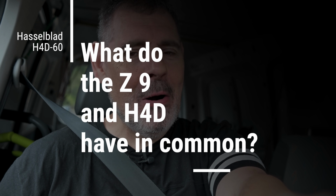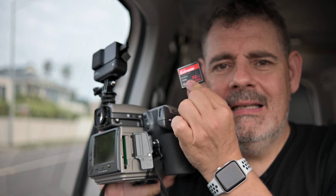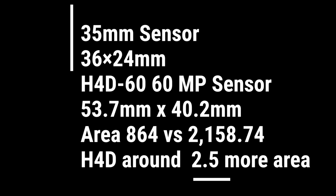Indeed, the things that they have in common as cameras are, well, they're both cameras. They both have interchangeable lenses, and they both have storage media, although the Hasselblad takes CF, good old-fashioned compact flash. How about that? As opposed to CF Express. So they don't have that in common. We can see here that the Hasselblad has about 2.5 times the sensor area of the Z9. That's pretty impressive. And it is about 50% larger than the GFX 100.